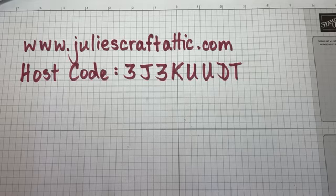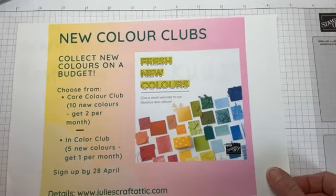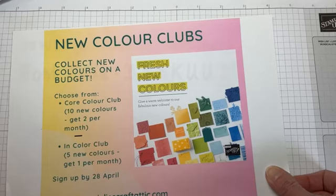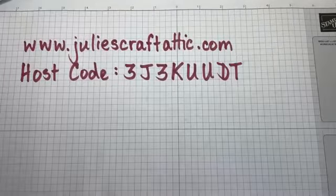So I will be accepting new people to join these color clubs through, I think I put December. So whatever month you start in, it'll be 5 months from then. So you get 5 months in a row, and then you collect all the colors in your particular club.